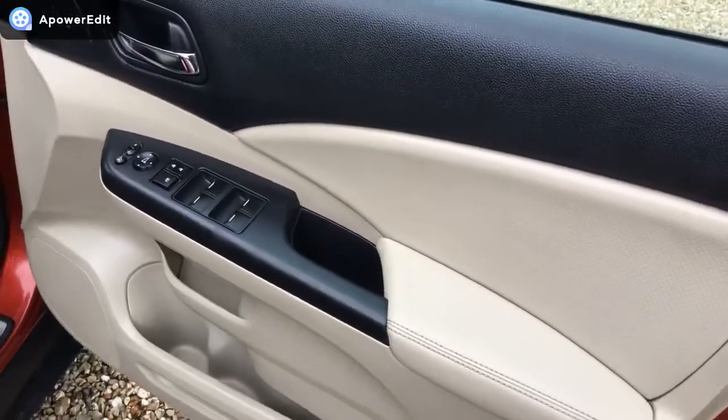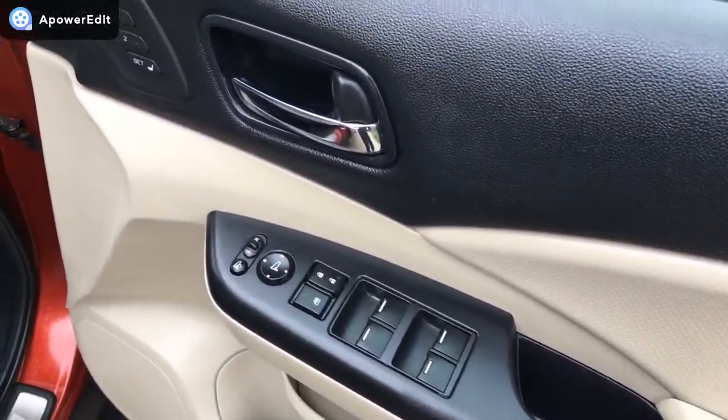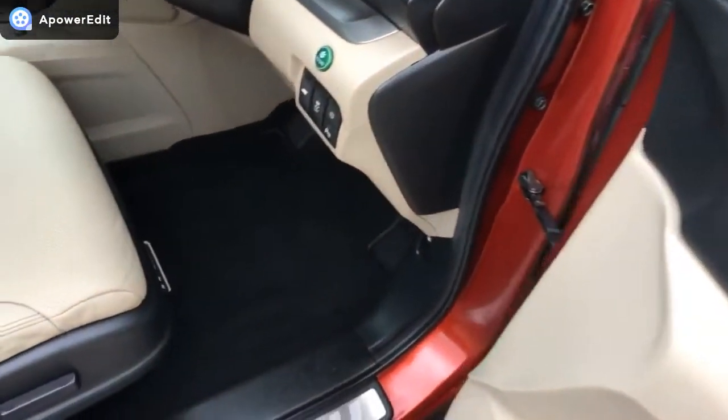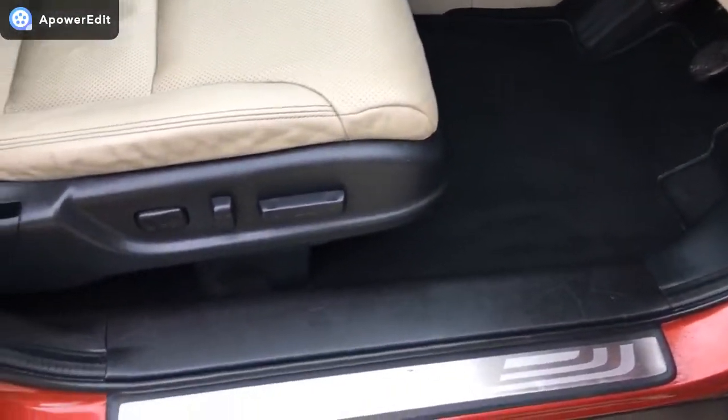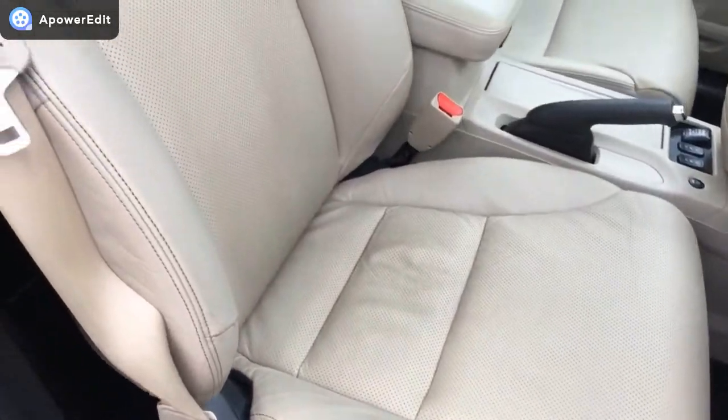The driver's door card now, again as with all the others, in beautiful condition. All the switches nice and clean. Obviously you've got electric memory seats on these top of the range cars as well, and there's your electrical adjusters there. The driver's seat, as with all the others, is in absolutely fantastic condition.